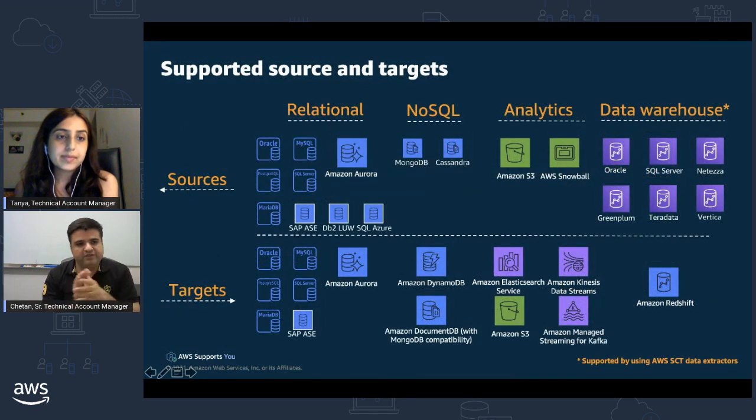Okay, let's look at some of these supported sources and targets. These are some of the popular sources and targets that AWS DMS supports. DMS and SCT, that's the Schema Conversion Tool, support a range of relational, NoSQL, analytics, and data warehouse sources and targets. It can use many of the popular DB engines as source, such as PostgreSQL, MySQL, SQL Server, Azure SQL, and even S3, right?